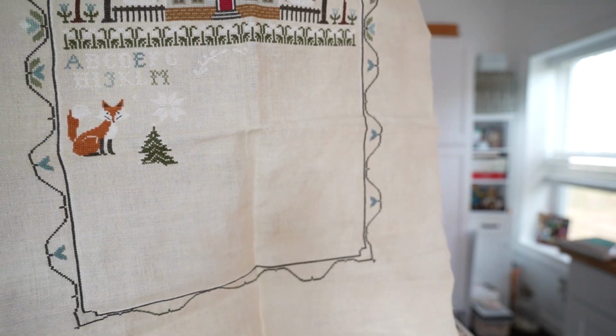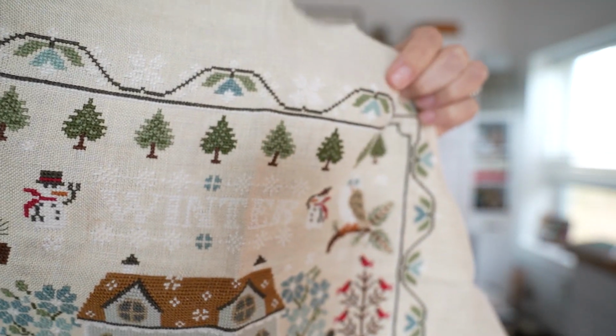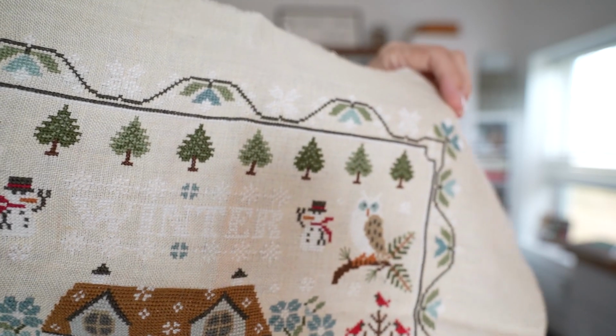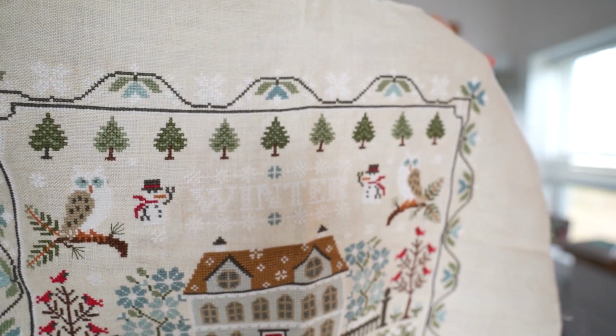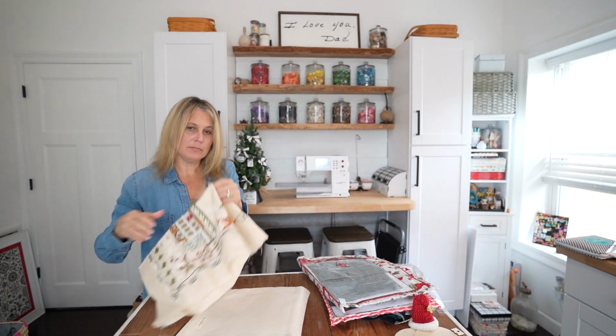So I've gotten all the border done. The border, as you see, has these little blue flowers, leaves, and some snowflakes, and I just need a break. I do a little bit of the center, do a little bit of border, take a break. I took this with me on the retreat too. Didn't touch it either.